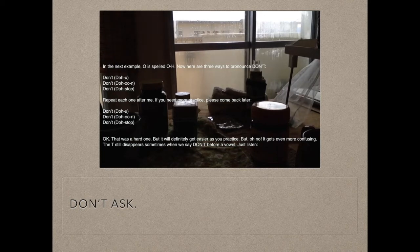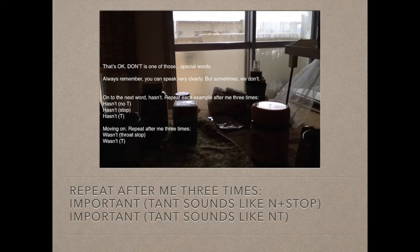But oh no, it gets even more confusing. The T still disappears sometimes when we say don't before a vowel. Just listen. Don't ask. Don't ask. That's okay. Don't is one of those special words. Always remember you can speak very clearly, but sometimes we don't.